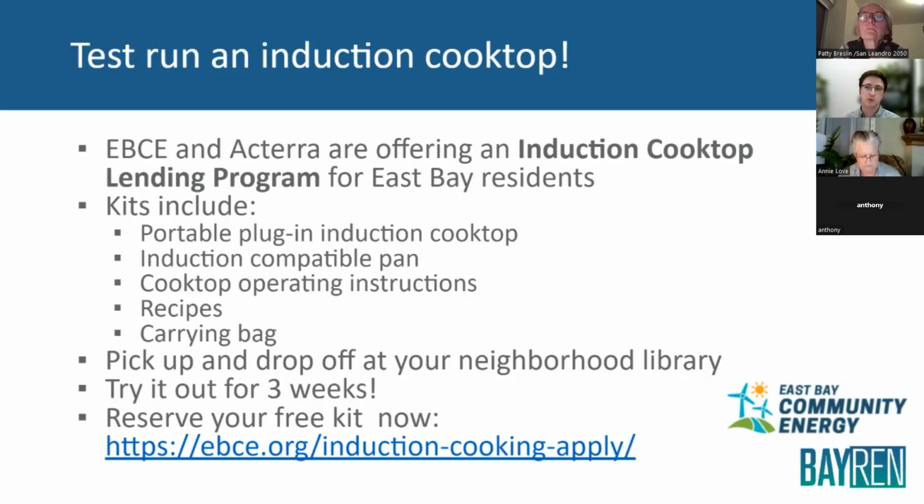What this would include is just a portable, either single or 2 burner hob that can just go on your counter and plug into any normal 110 volt outlet. So it's really low effort. Again, it's open to any Alameda County resident. So would highly recommend trying this out. They do have a little bit of a wait list right now. I think they're trying to get more kits to lower that, but I think the wait list might be around 4 weeks. So I would put your name in now and try it out as soon as you can.